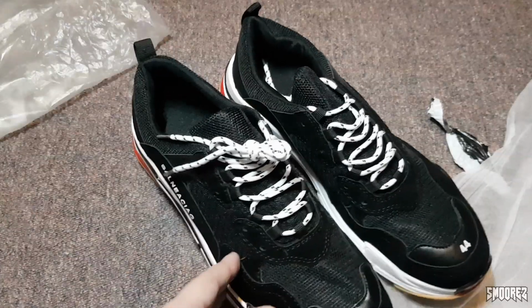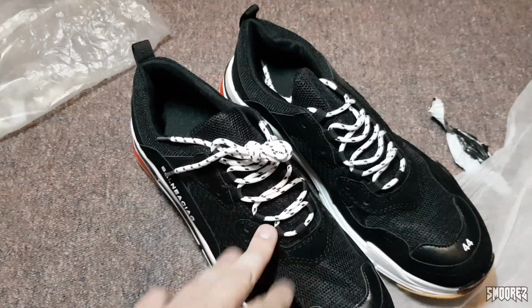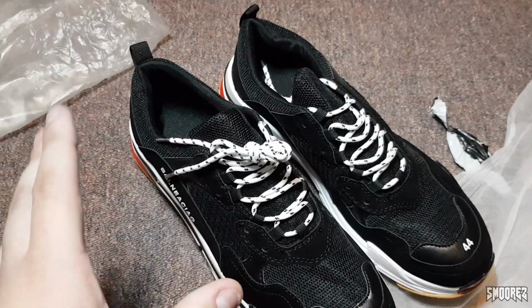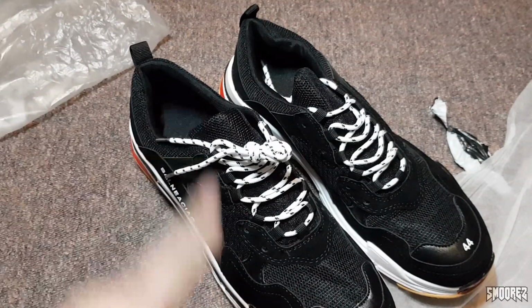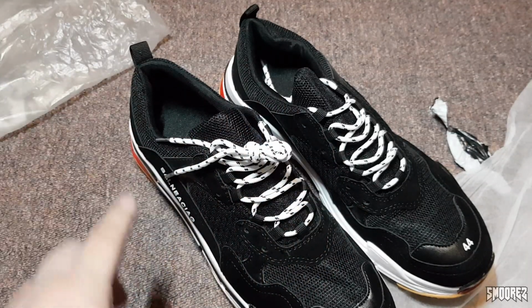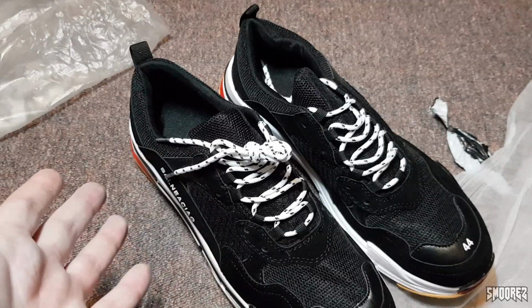That's helpful. So the story for these shoes goes, I was ordering 3 pairs. Then I ordered another pair. That got cancelled. Then I was looking at the Balenciaga Speed Trainers and the Triple S. Couldn't find a cheap pair of the Triple S, so I went with the Speed Trainers. And the Speed Trainer video that you have all seen is what I eventually ended up ordering.